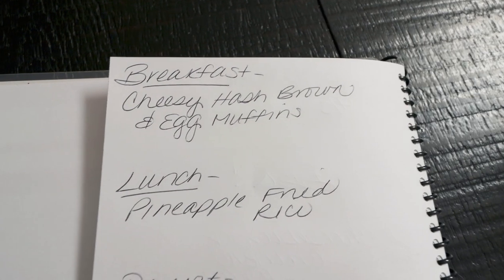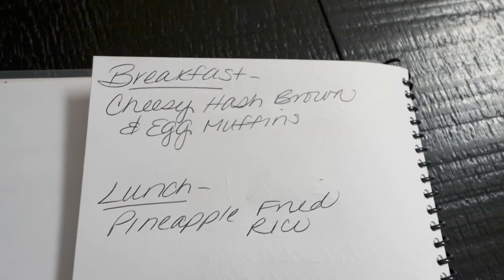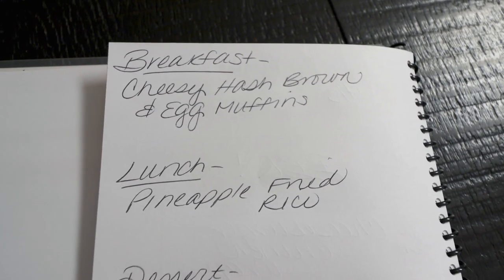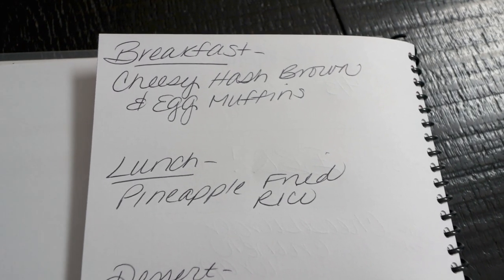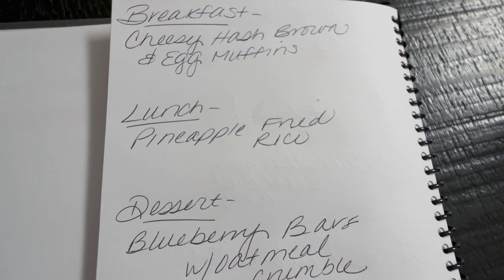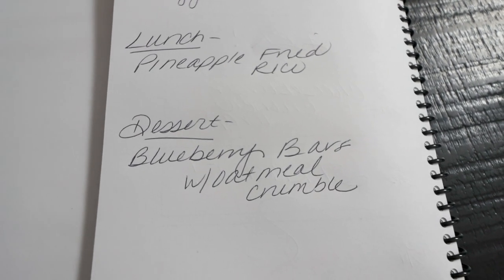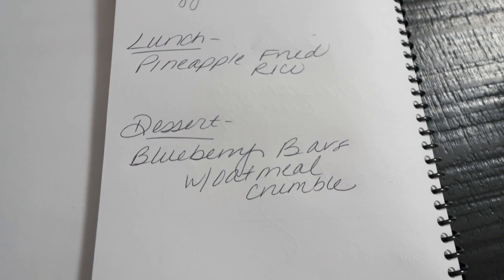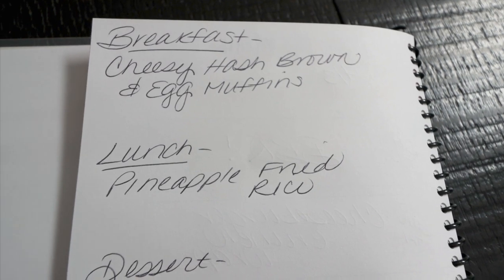Here's what you guys will be seeing on Monday for meal prep. I'm super excited for this. For breakfast, I'm making cheesy hash brown and egg muffins. I wanted something savory this week, and these just sound so good with the egg, the cheese, the hash brown. So excited for that. And then for lunch, I'm making pineapple fried rice, something fresh, but yet kind of savory and sweet. And then for dessert, me and Troy are so excited for these. These are blueberry bars with an oatmeal streusel crumble. So again, you'll see all 3 of these recipes on Monday in meal prep, so stay tuned.